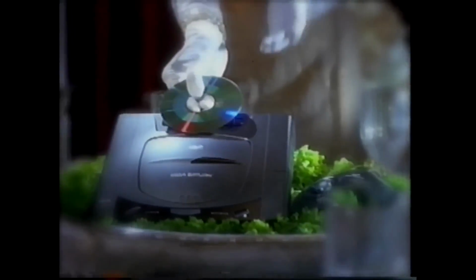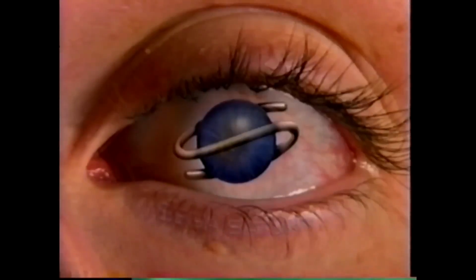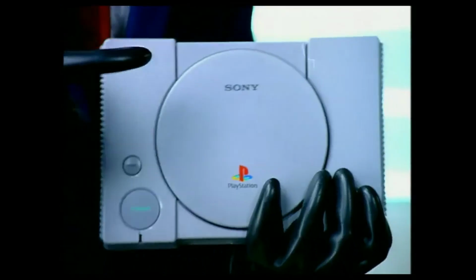So, to try to keep up with the competition, Sega released the Sega Saturn in 1994 in Japan and the following year for the rest of the world. Although the Saturn had some amazing games for it, it ultimately failed. Its release date was pushed up almost 6 months due to Sega's CEO getting nervous about the release of the PS1. It was difficult for game developers to make games on.